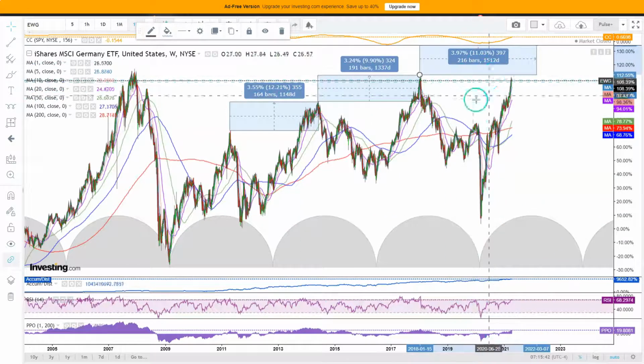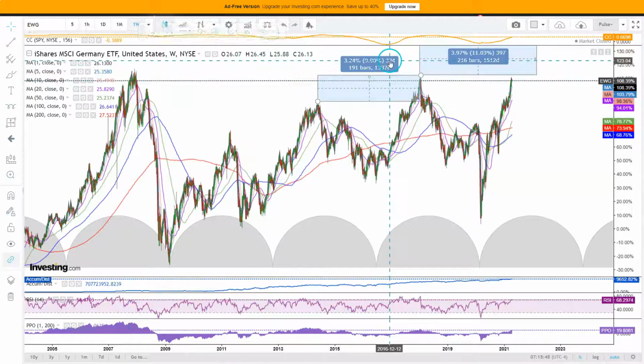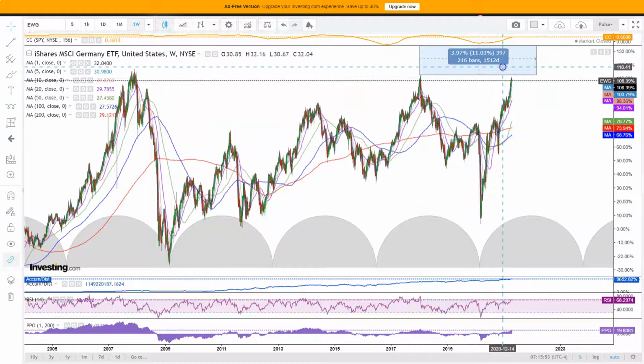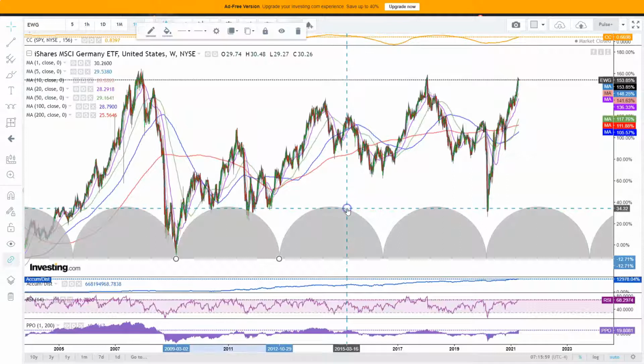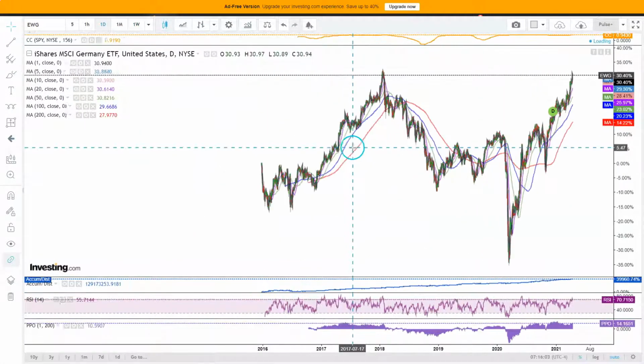That would be a very major breakout though, because that would also take us above the resistance from before the global financial crisis. So the bulls need substantial momentum to pull that one off. Let's look here at the daily data points.